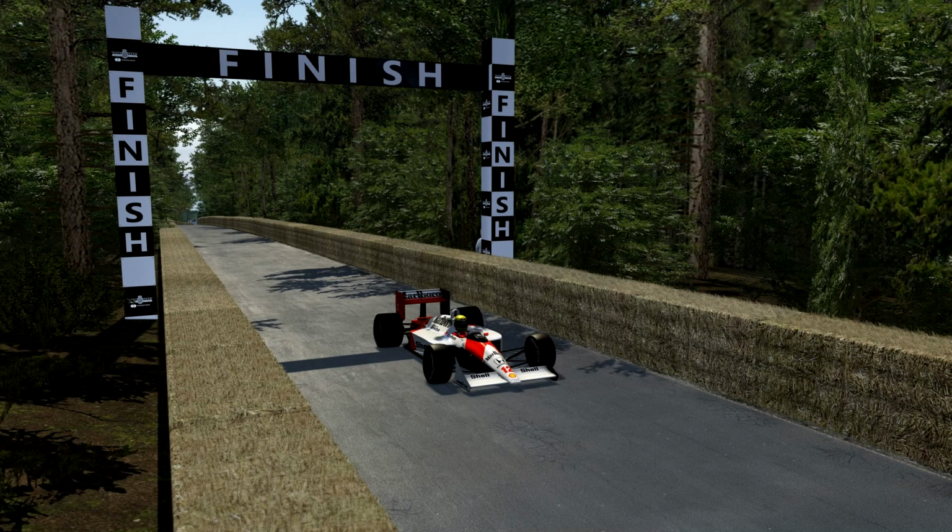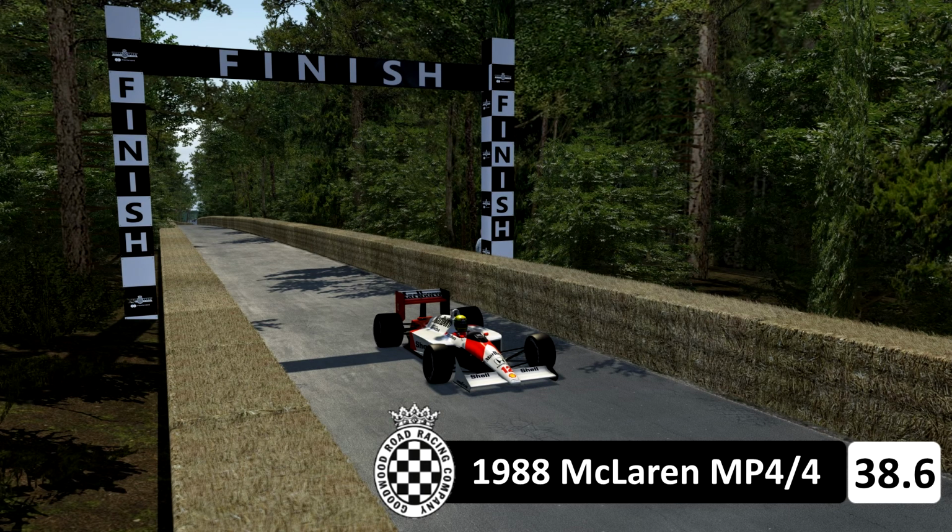And the McLaren MP4-4 did the Goodwood Festival of Speed hill climb in 38.6 seconds. That places it 10th on our F1 leaderboard, 0.1 seconds behind the 1996 Ferrari F310, and 0.8 seconds ahead of the 1995 Ferrari 412 T2.